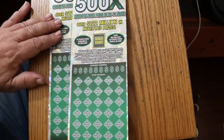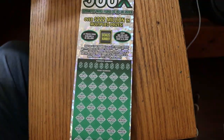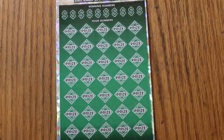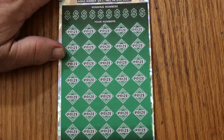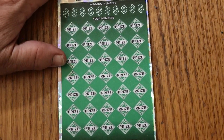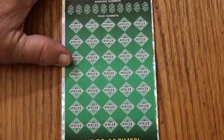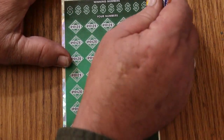I've got tickets 14 through 17, black box. Last ticket in the book. And the book number on this is 030572. The odds are 1 in 2.51. And we're starting off with ticket number 14 and working our way up. And that's it. Let's get going.